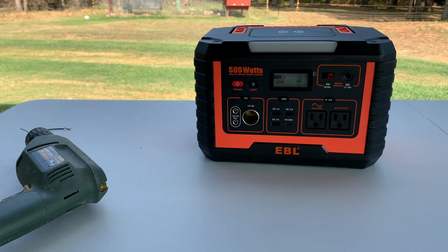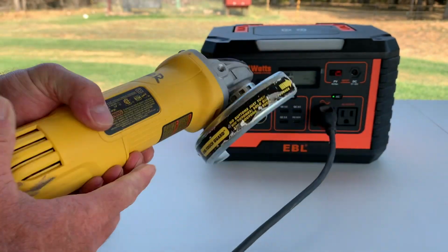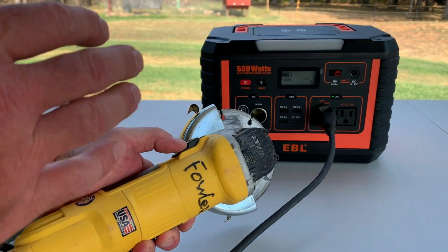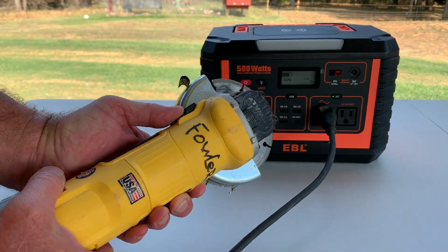All right, this is the Big Daddy. Let's see what happens here. This is a grinder, a DeWalt corded grinder. This does have a protection on it, so if it's overloaded, it will shut off and not harm the battery, not harm the power station.